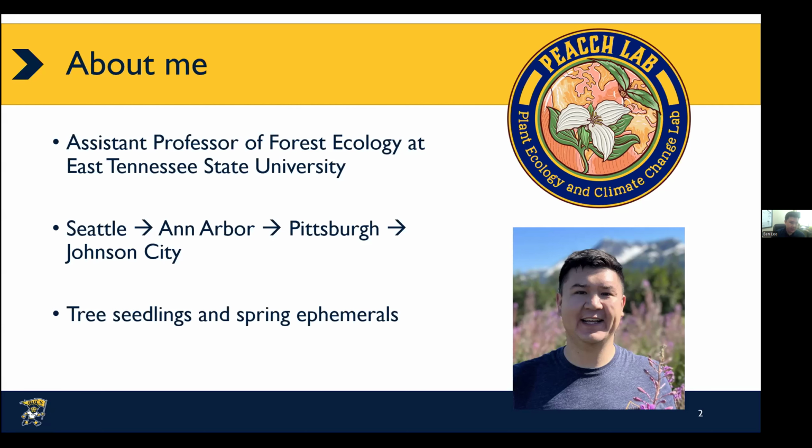And specifically, I will also mention I focus on two main groups. The first is tree seedlings, my first love. I really like trees and trying to understand how forest dynamics are affected by phenology and by forest demography. But more recently, I've started branching out more into the spring ephemeral and wildflower communities. And so I'll be talking a little bit more about that today specifically.